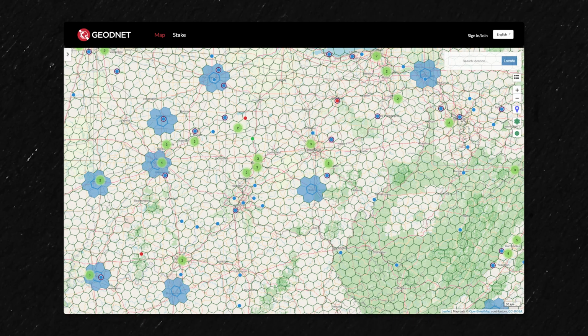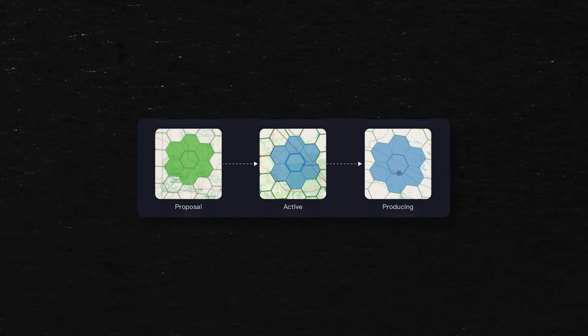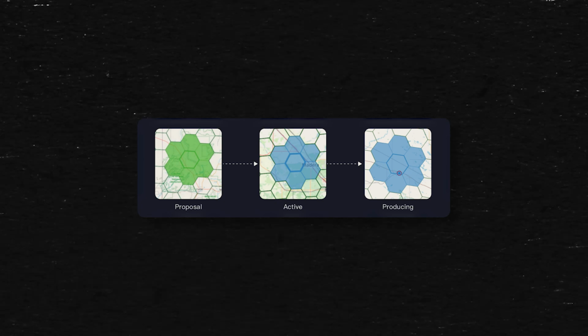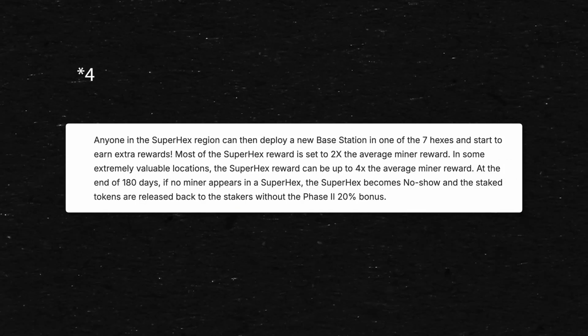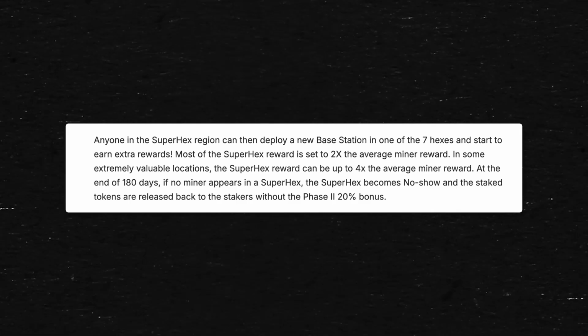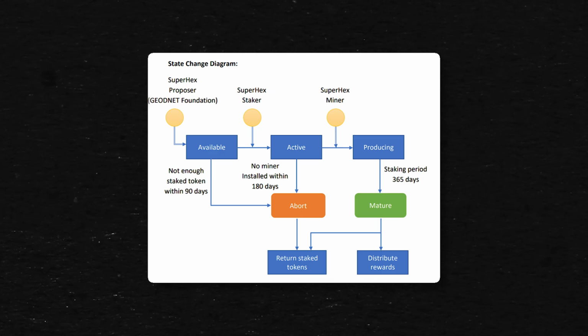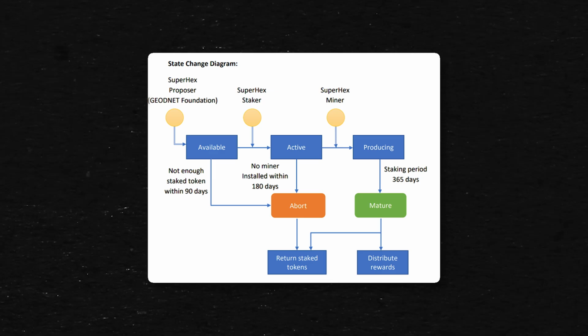Beyond that, there's also a super hex, which you'll see as these giant blue large hexes comprised of 7 smaller hexes. These super hexes have boosted rewards up to 4 times the base rate. The first miner in the super hex claims full rewards multiplied regardless of hex locking, and subsequent miners earn less.